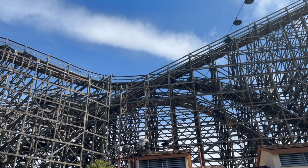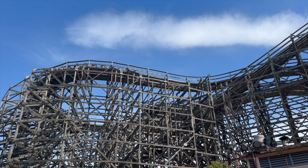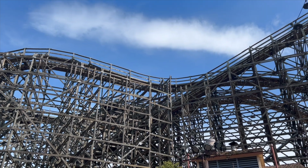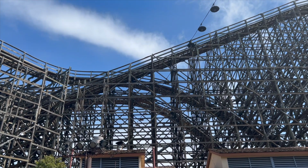Just got off Xcelerator. That is a fantastic wooden coaster. It's probably my favorite one I've ever been on. It is so good. You spend more time out of your seat than in it. It feels like it goes on forever because it does. And it is just so fun.